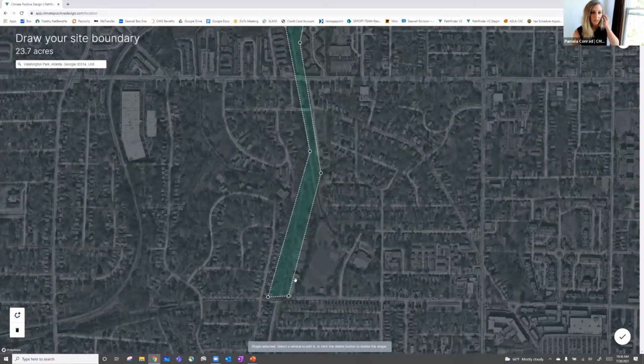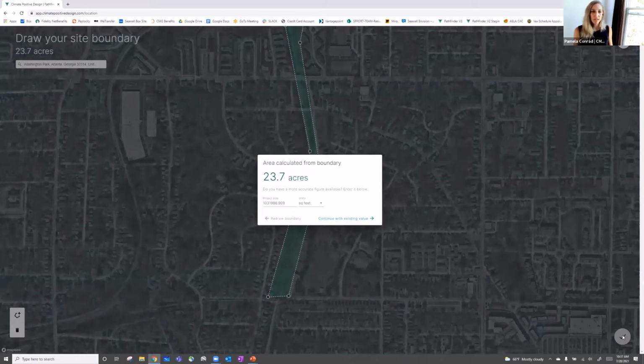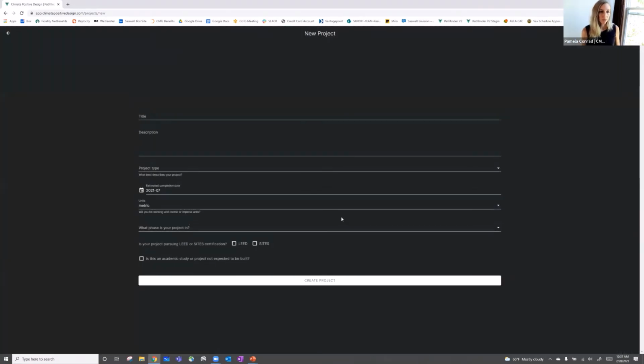Okay, so it's generally going to give you the overall site area. Click the check mark to move forward. If you want to finesse this to be more exact, you can go ahead and just enter it in here directly, and we'll just continue with that existing value. And so their first step is just to add some basic information about your project.